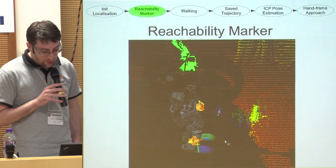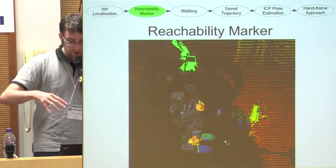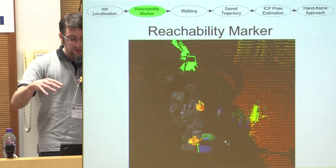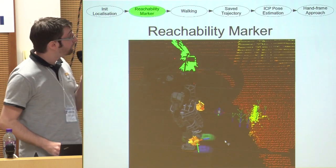The next step asks the user to pick a destination for Atlas. We have an interactive marker that shows the workspace for one of Atlas's arms, and we can move it around so that the workspace covers the region of interest, in this case an object that we're going to pick up. The marker's position then gives us a goal for the next step, which is walking.